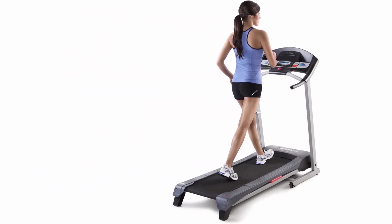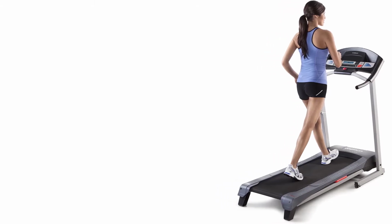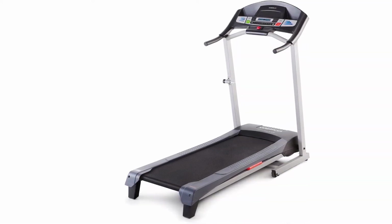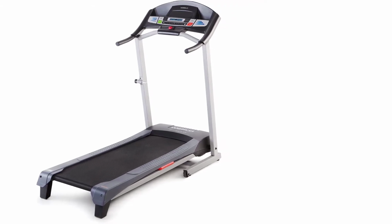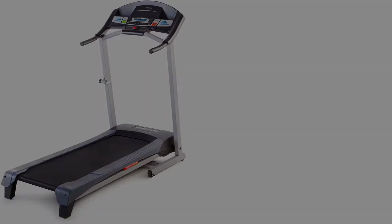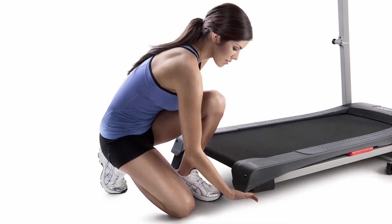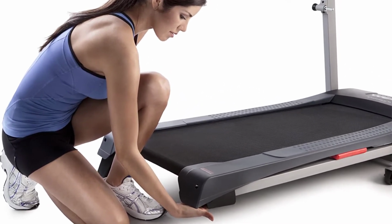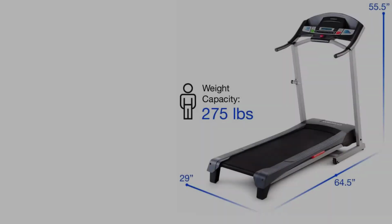It also includes a heart rate monitor that you may use by placing your thumb on the sensor to check your intensity. Speed, time, distance, and calories burned are all tracked on the LCD panel. Best budget treadmill for apartment or home use under $500.